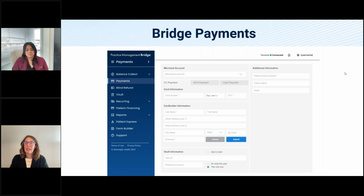This link is most often used through email, text, statements. It can also be used in social media, on your website, in a QR code. And it's a great way to have more payment flexibility because the goal is to provide every avenue possible for patients to click and make a quick payment.